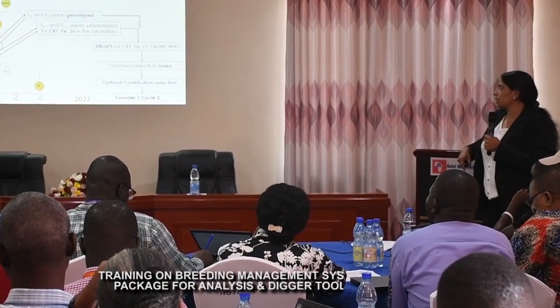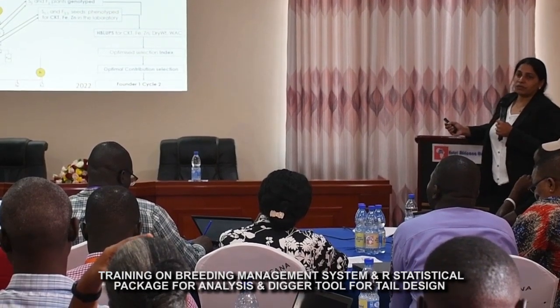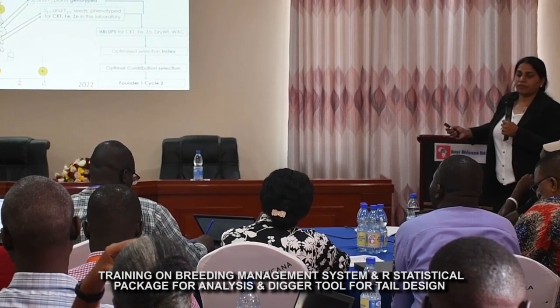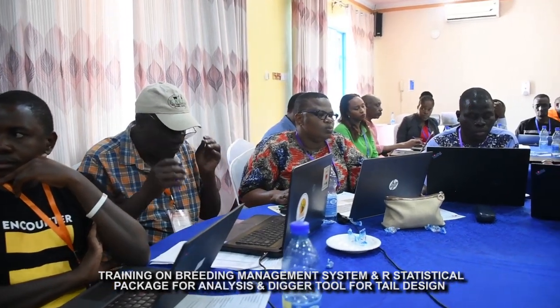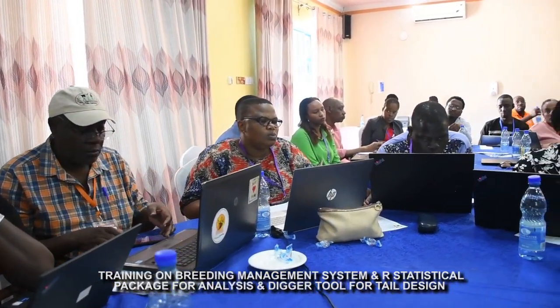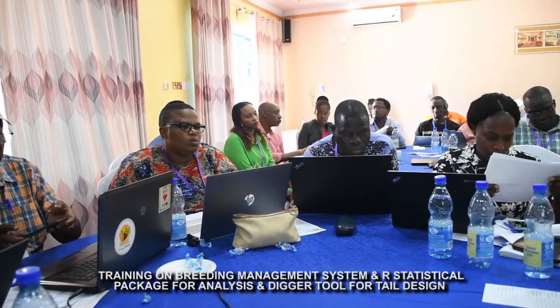So the partners receive early generation material, those are segregating materials, and they're able to select based on the product profiles. Product profiles refers to the suite of traits that are desired in a particular country. So it includes the traits for productivity, as well as the grain type that is preferred by the markets or the consumers in each country.